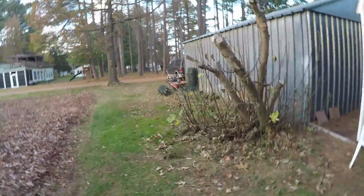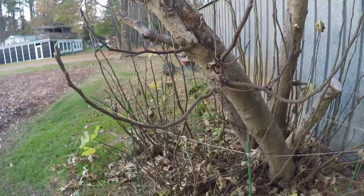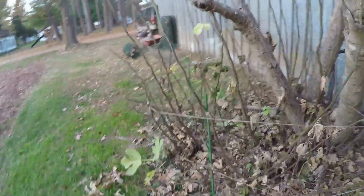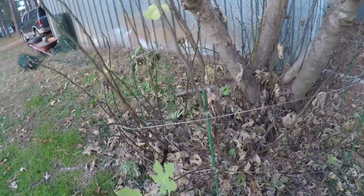And we're going to have to come in here and trim this thing up next year and take out all these trunk things. I might put a little screen around it of plastic greenhouse fabric. And if I could top it off, I'd put some leaves in there and try to insulate it.